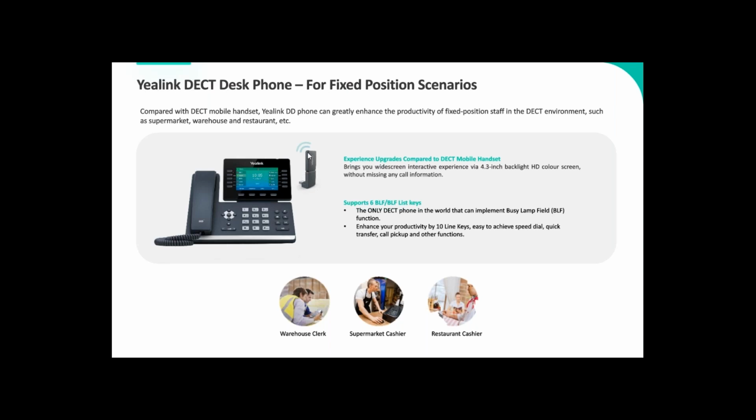Before moving on to the multi-cell, there is also one other cool thing that I wanted to show you on the DECT side, and that is that you can use a dongle to allow your desk phone to speak to a base station, or the other way around, where you are turning the handset essentially into a base station.